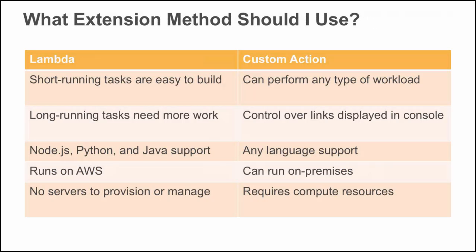So we have two different types of ways that you can build essentially custom actions or plugins into CodePipeline. The first is to use Lambda. With Lambda executing, you have the ability to run short-running tasks that live inside of Lambda. If you're not familiar with Lambda, Lambda is a serverless computing service provided by AWS, in which you don't manage the servers, you just write functions of code that are then executed by the service or other services that can invoke those functions, such as CodePipeline.